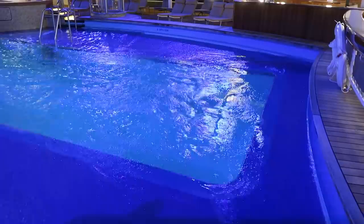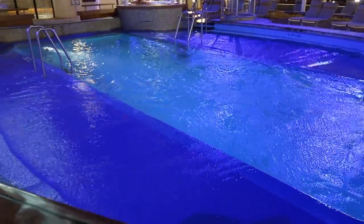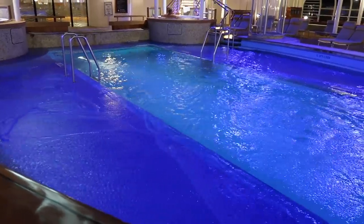Anyway, we're having a good time. A peaceful evening. You can tell we're moving again. Look at the water in the pool. Woo!